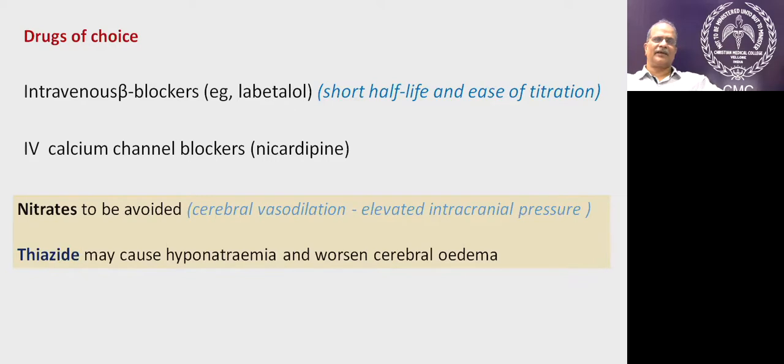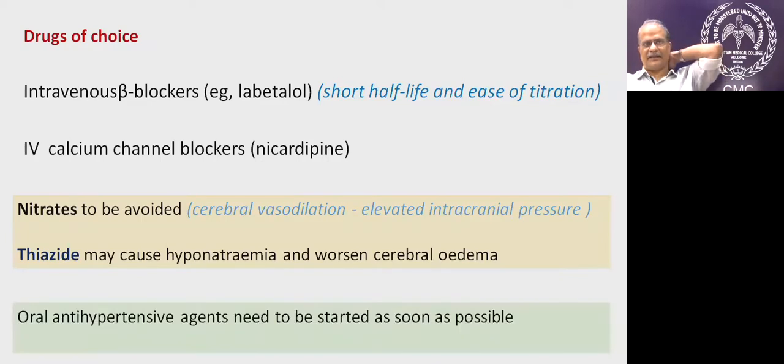So nitrates, if you give, you can cause potential cerebral vasodilatation. So already there is edema occurring inside the brain because of your bleed, and you are only increasing the edema further by giving nitrates. And another drug we should not give is thiazides, because thiazides can cause hyponatremia, again, which can worsen your cerebral edema. So these are the 2 medications.